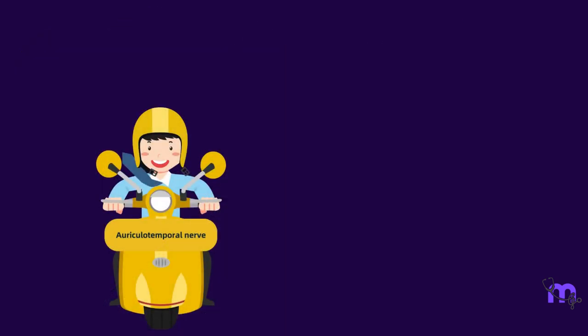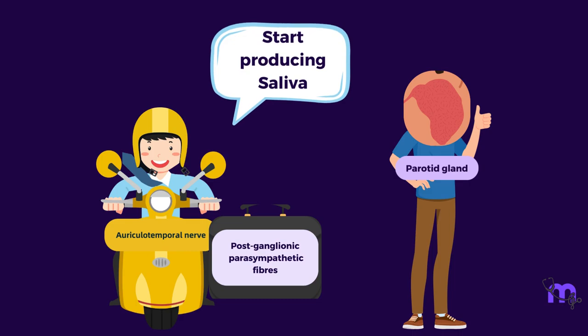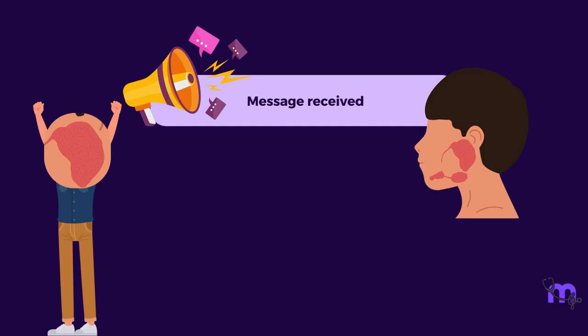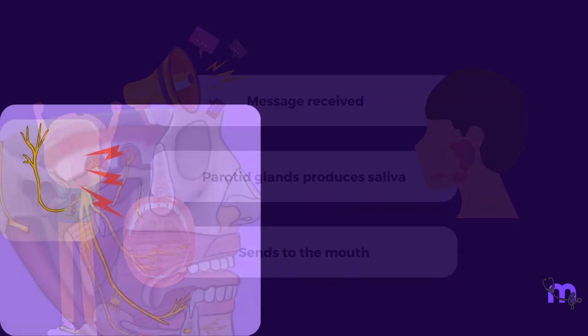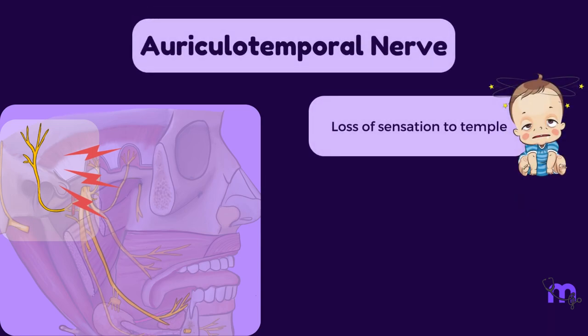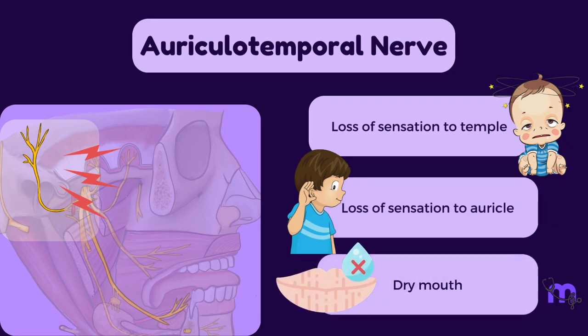When the nerve reaches the parotid gland, it delivers its message loud and clear. The message is a request for the gland to start producing saliva. Upon receiving this message, the parotid gland springs into action, producing saliva and sending it down to the mouth. Damage to the auriculotemporal nerve can result in a loss of sensation to the temple and auricle, as well as dry mouth due to the lack of saliva secretion from the parotid gland.